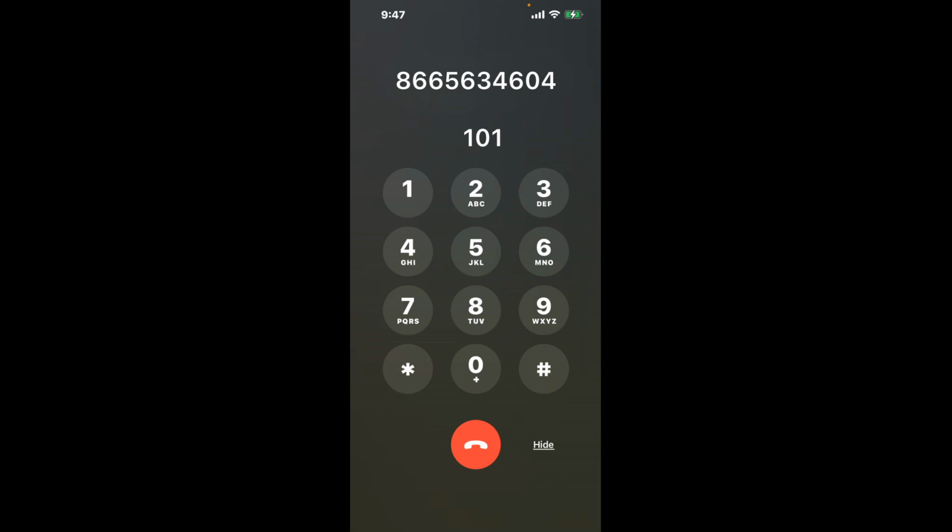866-563-4604. Now the next method is the better way to reach a live person at Social Security Office Room 105, Federal Bldg, 204th Street Southwest, Huron, South Dakota, 57350.